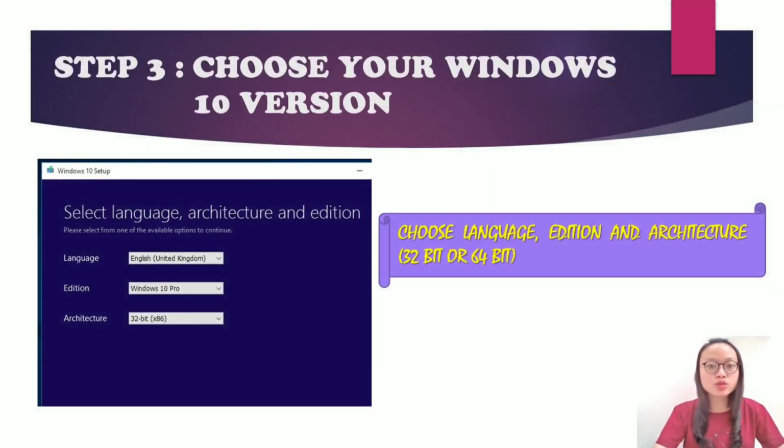Step 3. Choose your Windows 10 version. On your next screen, choose the language, edition, and architecture, which is 32-bit or 64-bit, to match your current version of Windows 10. Don't select one of the N editions, as they lack Windows Media Player. Click Next to continue.